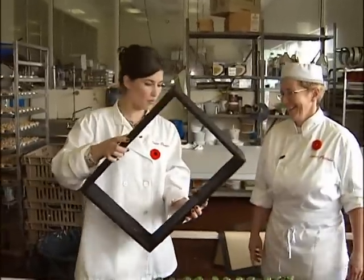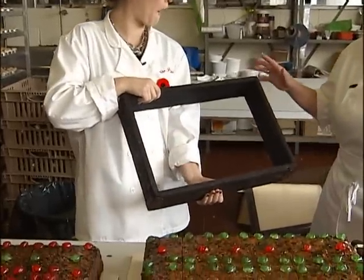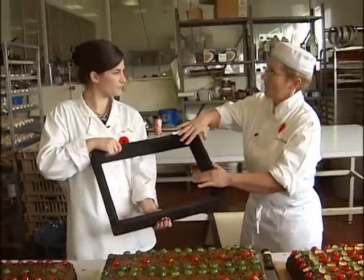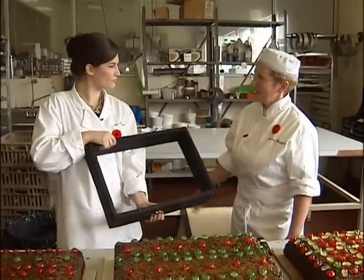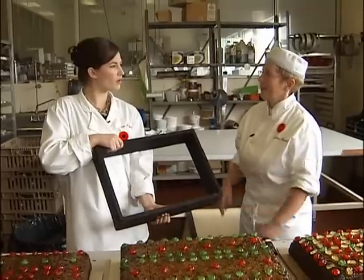Almost antique. So where do these come into the process, and why do you need to use wooden frames? We fill the batter into the frames. Obviously, those frames are on trays. They're lined with paper. What it does, it gives a nice even heat to the product. It doesn't get too dark, yet it still bakes.